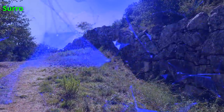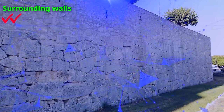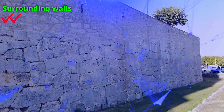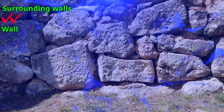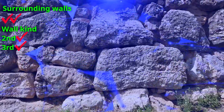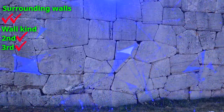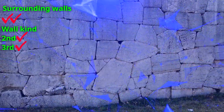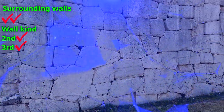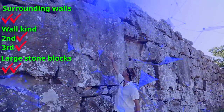So far in our trip, we have been able to learn that these walls tend to be closed, with a perimeter in both cases over 2 kilometers long. We could identify two distinct styles of construction, one of the second kind and one of the third kind. The first one being more rough, the second one more refined, with closely fitting stones of all shapes. In both sites, some stones are really massive in size.